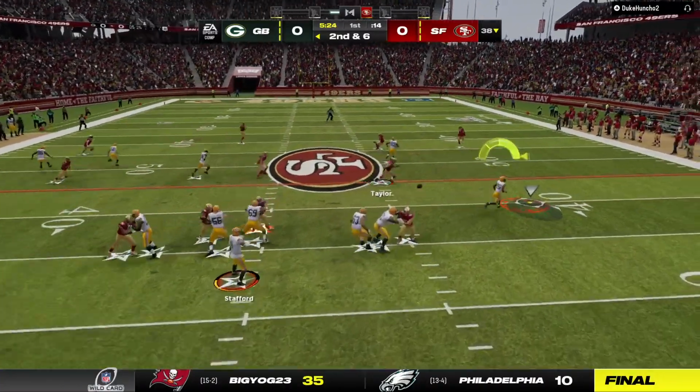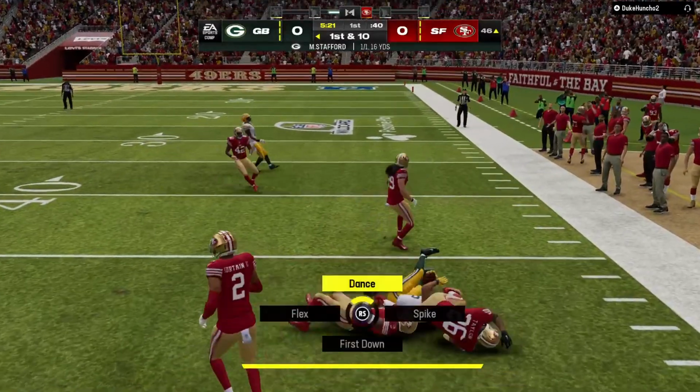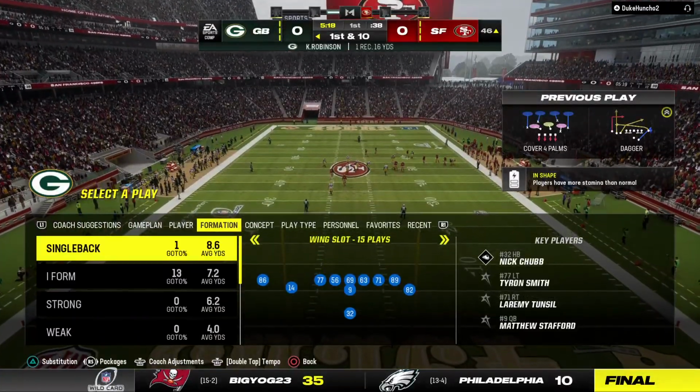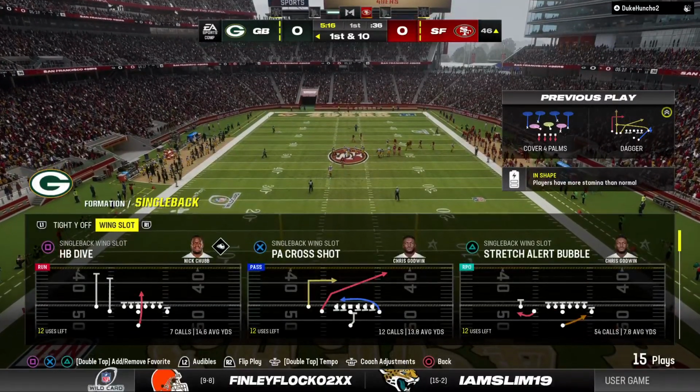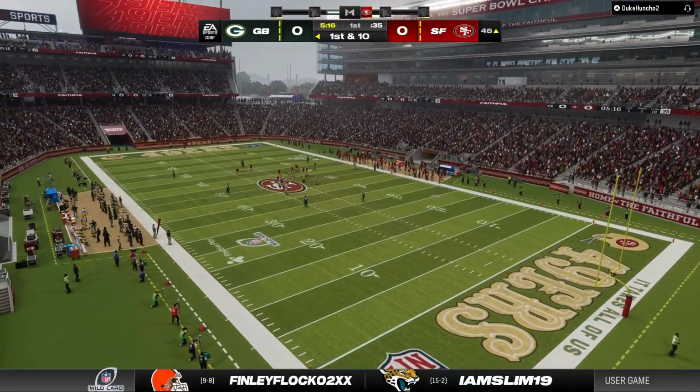Here's Stafford. And a quick throw here, that's complete. And he'll be taken down, but not before he works it past the 50. It's a gain of 16 and a 1st down for the green and gold. 1st down, Packers.